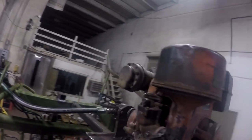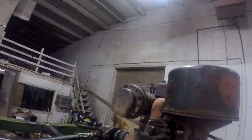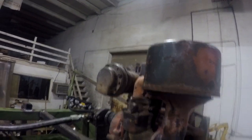It's not as quick as I would like it to be, but it's a lot faster than what it was. I think we can speed the idle up, the fast idle on this motor too. Let's get a screwdriver and we'll speed the engine up, see if we can get some more RPMs out of that engine and make that pump speed faster.